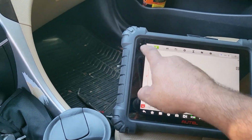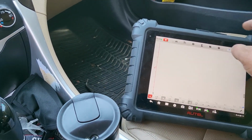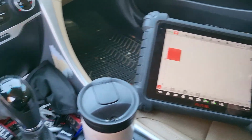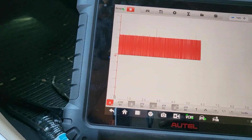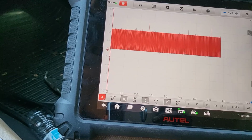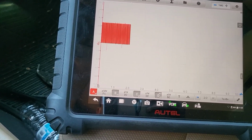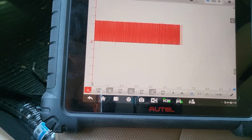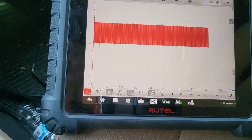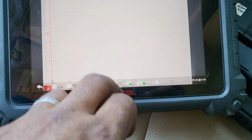Unfortunately, oh my god, I don't have a capture for it. Oh, I hate that. Now, I don't have a capture for it.